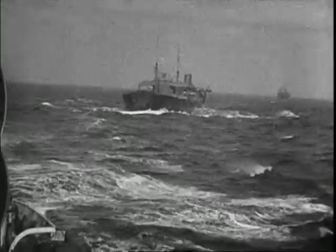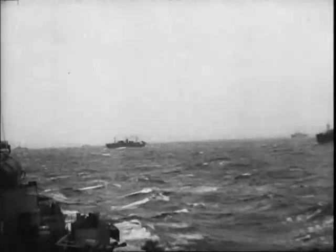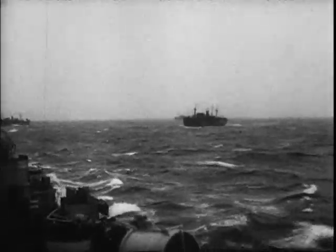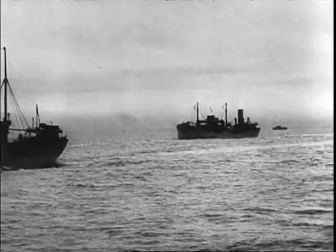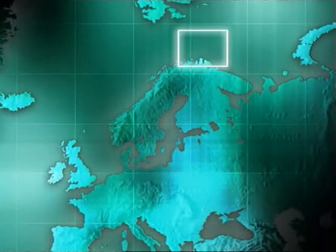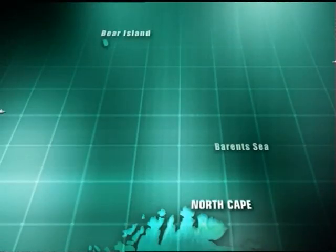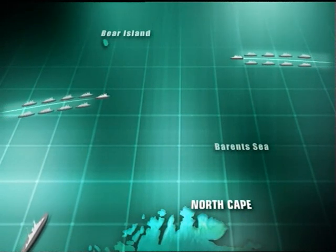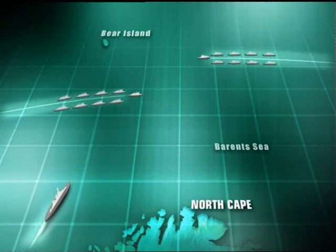In December 1943, as a fully loaded Allied convoy of merchant ships set sail from Scotland and headed for Russia, another was returning empty. The two convoys would pass each other in the Barents Sea, between Bear Island and Norway's North Cape. Admiral Dönitz was tracking their progress and decided to attack.